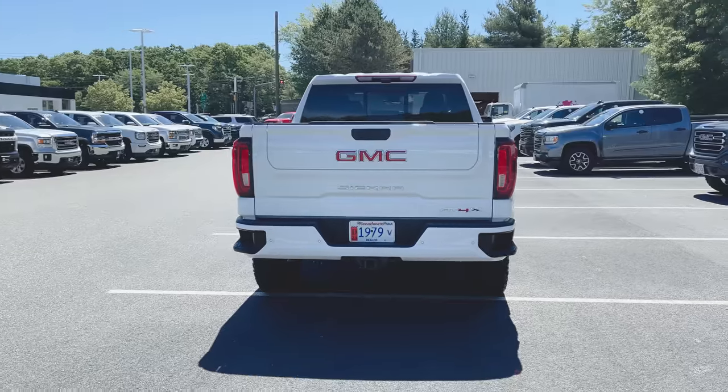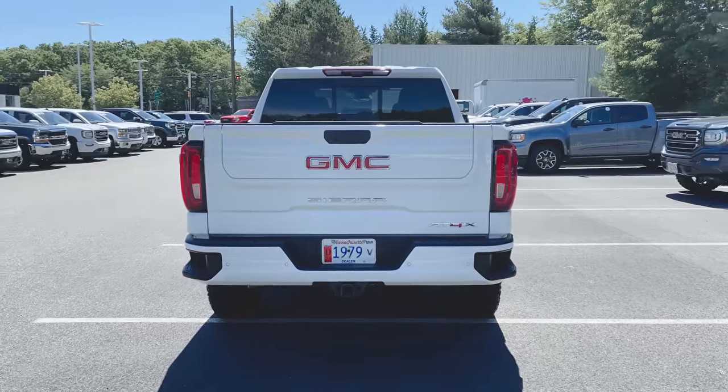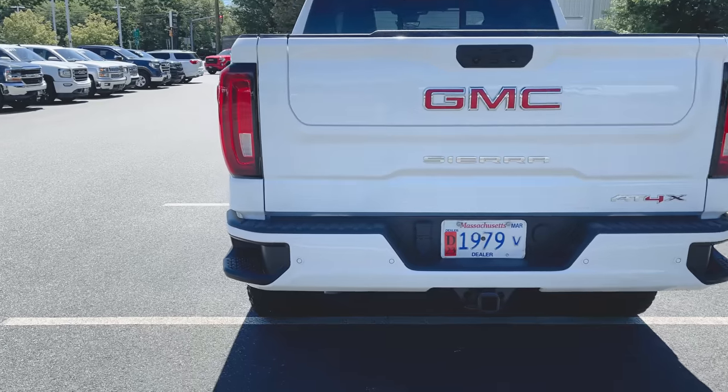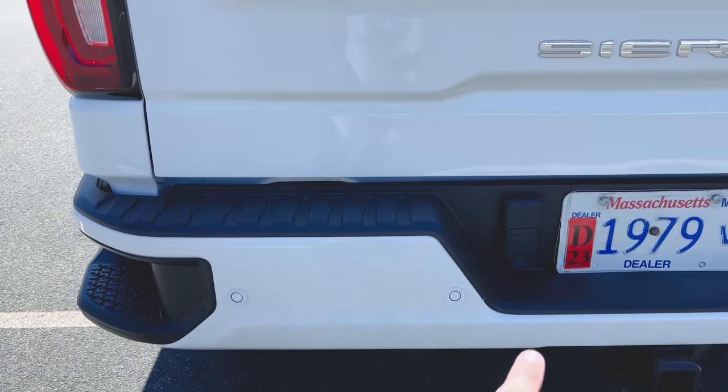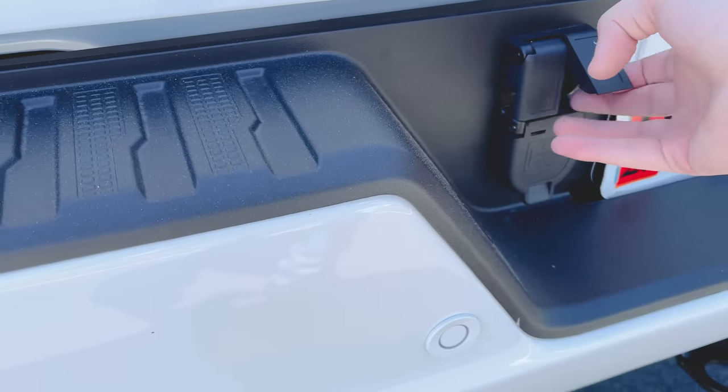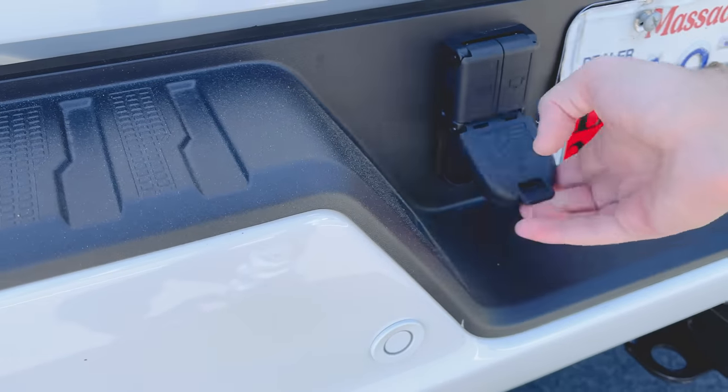It's okay. In the back of the truck, you can see we've got our power sliding rear window. We've got our multi-pro tailgate. We've got our easy step rear bumper. You can see we've got our parking sensors back here. Your trailer tow package is all set up. Oh, they switched these around on me.